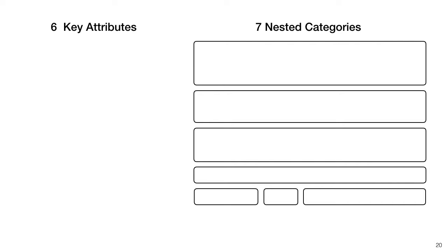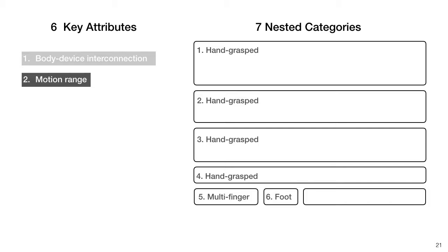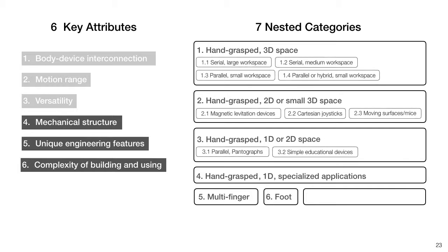One of the attributes that was very important for experts was how the device connects to the user body. Whether the device was for hands, whether it addressed individual fingers, or it was for another body part. Another attribute was the overall movement affordances of the device. Here, the experts cared whether the device could move in 3D space, 2D space, or 1D space, and whether this space was small or large. How versatile or specialized are the applications of the device was also important. Also, the experts cared about the mechanical structure, uncommon engineering features of the device, and the complexity of building them. In our clustering analysis, these attributes showed up as the subcategories.